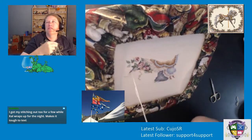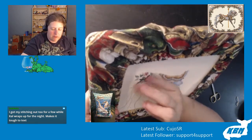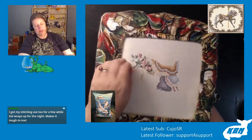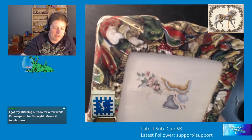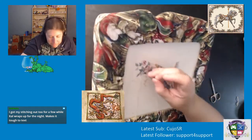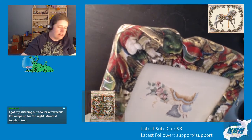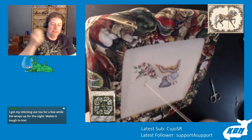I got my stitching out too for a few while Cal wraps up for the night. Made it tough to text. Oh, that's understandable. Definitely. I find that I'm doing a lot of stitching when I watch streams. It's like, oh, I have to put my stitching down so I can say a few things, and then I gotta pick it back up. So I completely understand. Other times you're nodding to what the person's saying, yeah, yeah, okay, okay. And then you're like, oh, wait, they can't see me nodding because I'm on the other side of the internet. And I'm like, oh, yeah, I'm totally here.